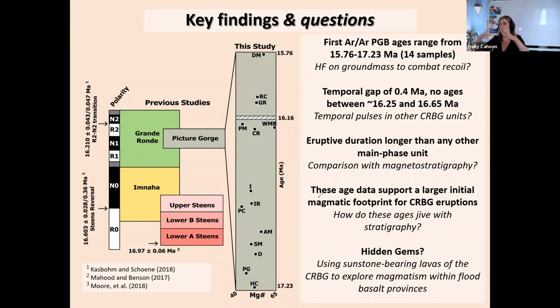Thinking about the spatial extent of Picture Gorge and how these ages jive together, it makes us wonder, how did these CRB eruptions progress? If you remember, in the very beginning I showed you that cartoon where if we think about Steens, Zimnaha, and Grande Ronde, it looks like you have this overwhelming northern progression. But as we extend the spatial distribution of the Picture Gorge, combined with these older ages, this indicates that actually the CRBs started with the Picture Gorge basalt instead of Steens. So it changes how these eruptions spatially progressed.